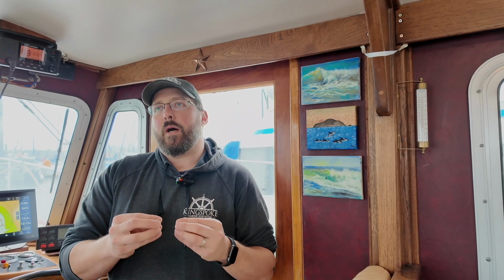And as boats become more complicated, it used to be that surveyors were just hull and structure. That was our job. Is the boat in sound condition? But now, especially with yachts and pleasure craft, there are so many systems that we have to be familiar with.